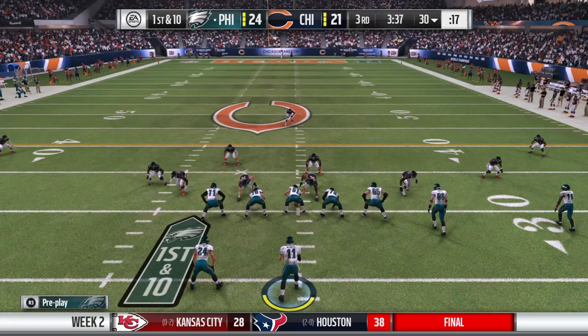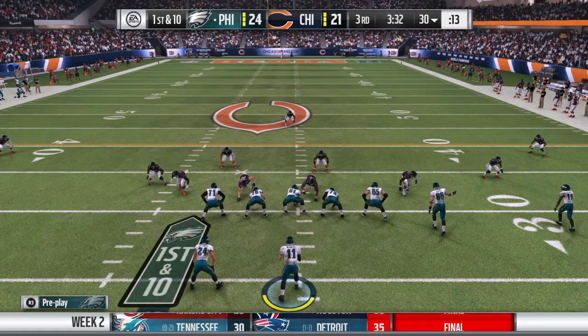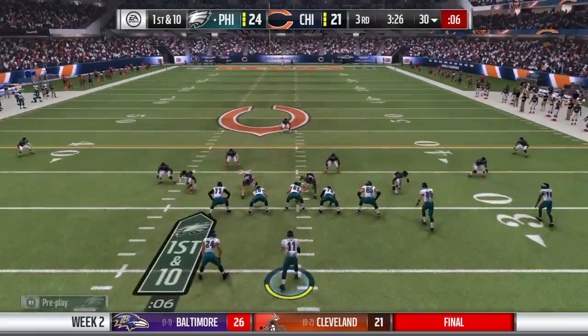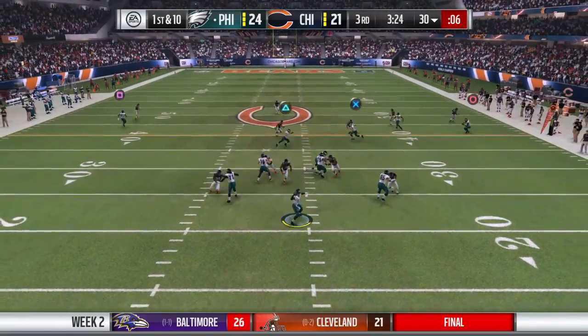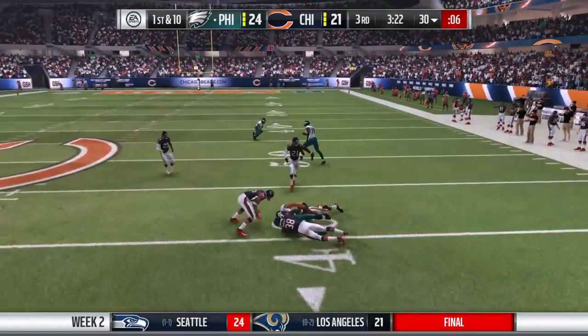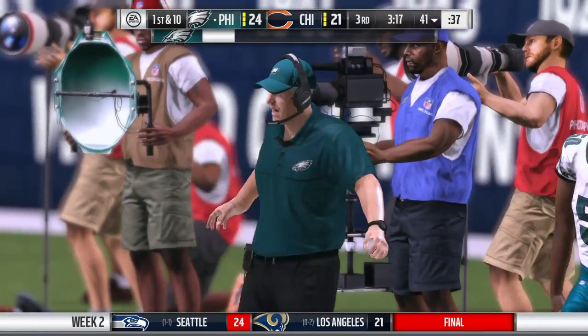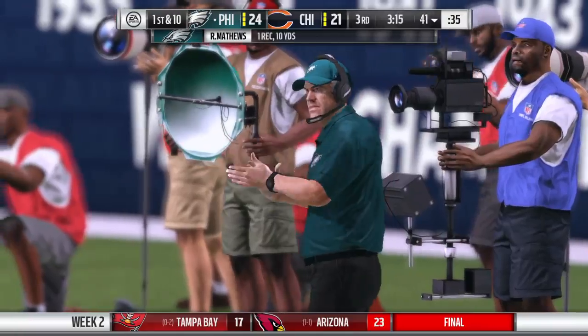Let's go! Blue 90! Blue 90! Wentz now on first down. He's going to flip one out here to his running back. And they get him down, but not before he takes it across the 40-yard line.